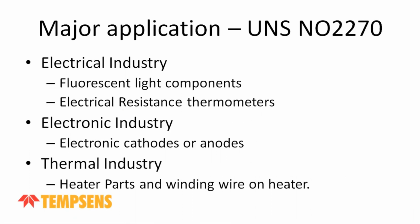And if we go with the alloy 270 applications, the electric industry, fluorescent light components, electric resistance thermometers, electronics industry, electronic cathodes and anodes, and the thermal industry for heated parts, winding wires and heaters. So these are the major applications of different types of pure nickel alloys.